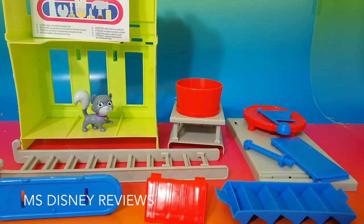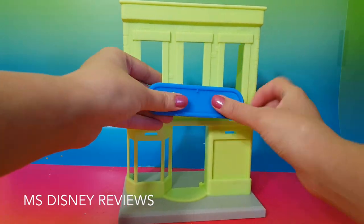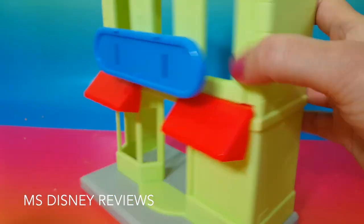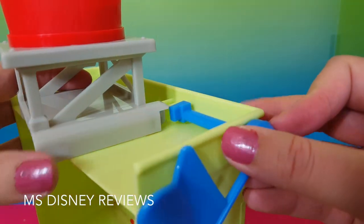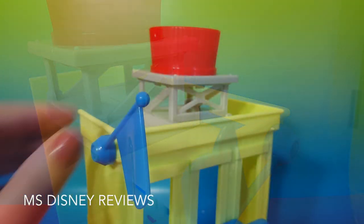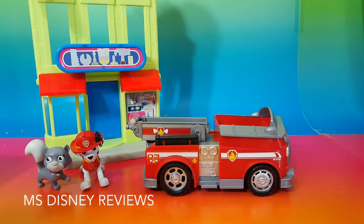Alright, so here are all the parts that are included in this playset. And we get Cali. Set it up. Now let's set up the fire truck.